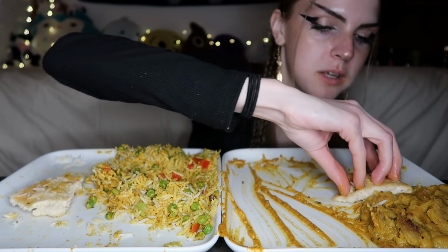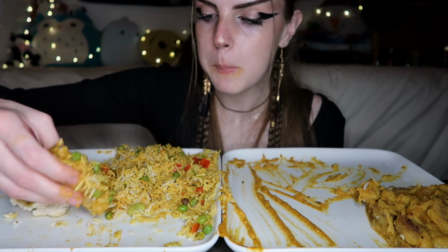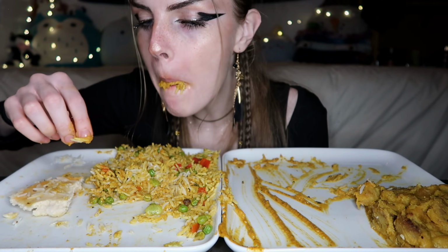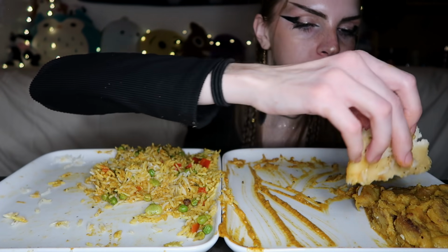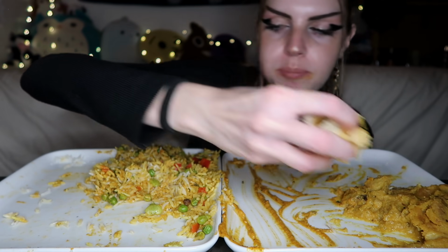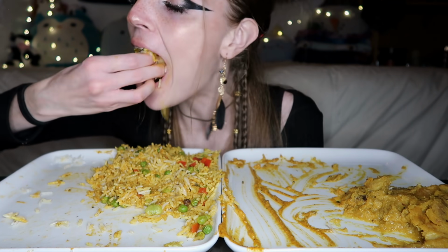I'm so full, you guys, but like I said, Indian food is scary because it's so good. I just want to keep eating it. So I'll just finish off this naan and I'll call it good. Last bite.